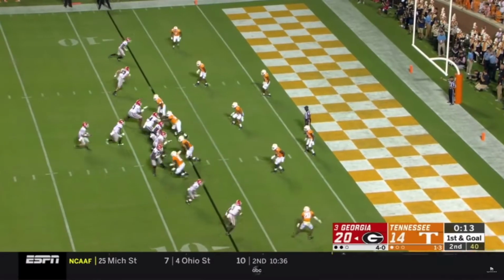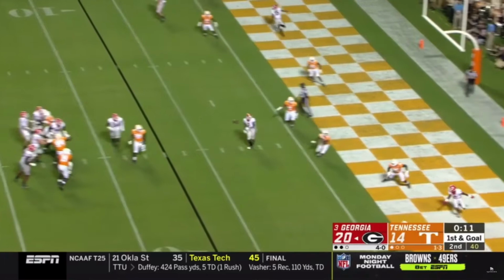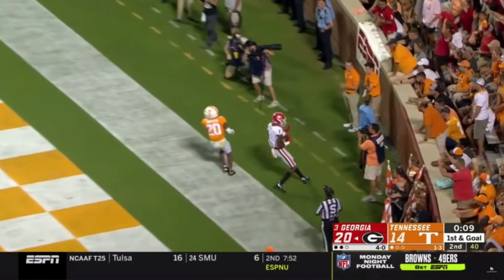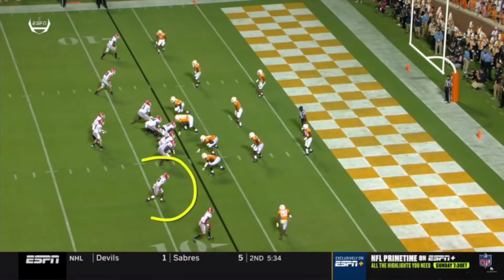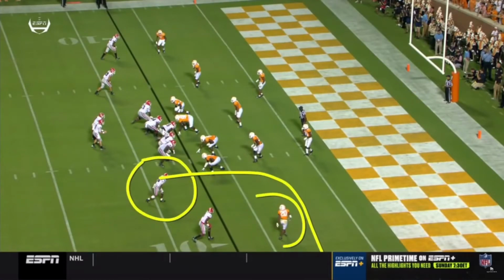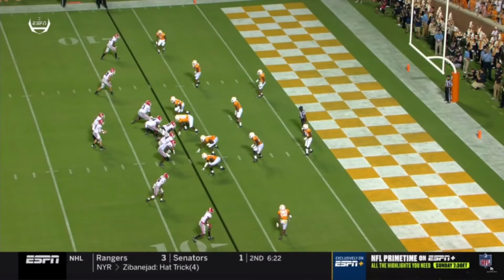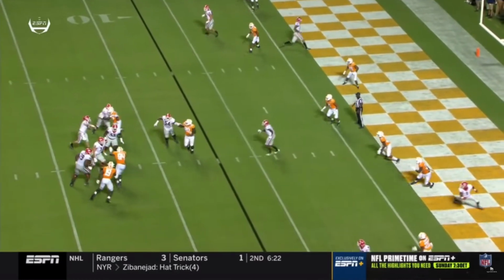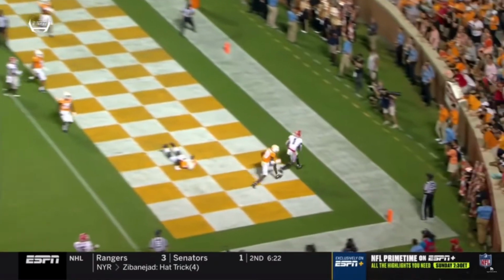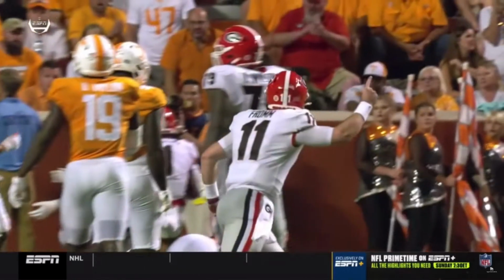Don't use a timeout here. They still have 2. Fromm to the end zone. Touchdown, George Pickens. The touchdown. Watch the inside receiver hold this guy, the corner, and Pickens goes to the back of the end zone for the touchdown. Corner comes up 1 step. That's all Jake Fromm needed to see, and Pickens with the easy touchdown.